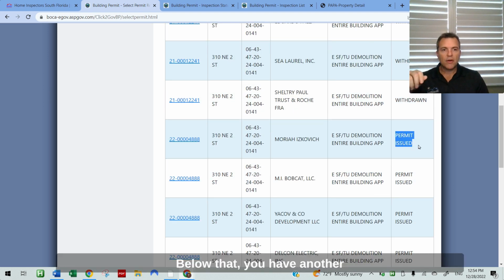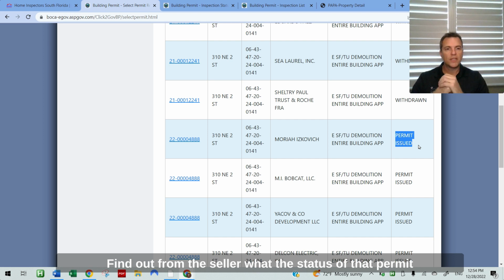Below that, you have another permit that says permit issued. That means that this should be an open permit. Of course, there can be mistakes. You know, we're all human. The building department could forget or have an issue with trying to close it out. You always want to contact them and say, okay, what's the status of this permit? Find out from the seller what the status of that permit is, if it will be closed out within a timely fashion. It could be just a clerical error, like I had mentioned. I've run into that before.